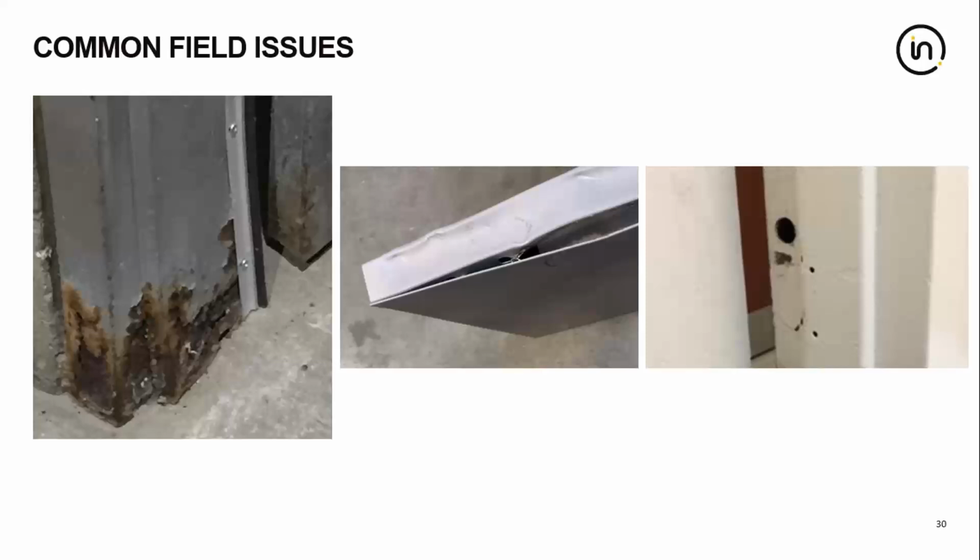And then last but not least, we have a few open holes again. Looks like there's a couple small fastener holes in the frame soffit, and then we have a larger hole in the frame rabbet. The fastener holes could likely be addressed via NFPA 80 repair procedure. The larger hole would likely need to be addressed as a field modification and could be repaired.